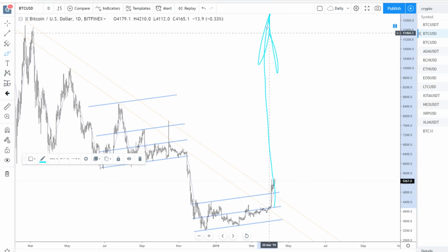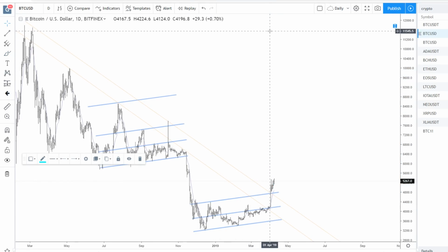I imagine charts in the future are going to look just like this. So there will be no curvature at all. It'll just be straight to the moon, and that's it.